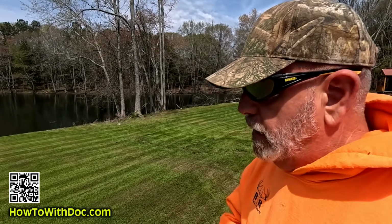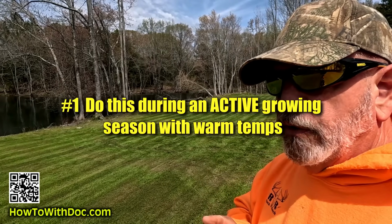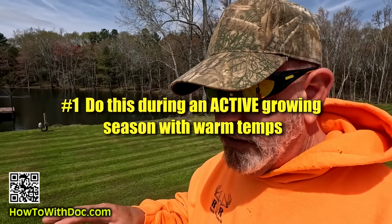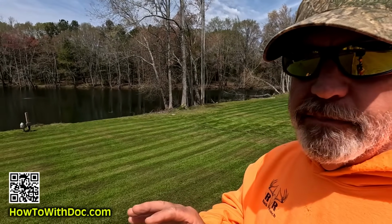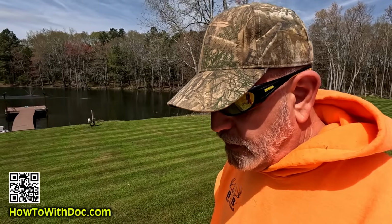So rule number one, when you're going to fix an ugly lawn, I'm assuming your lawn's full of weeds, looks like crap, is weak. The first thing you want to do is make sure you're doing this during an active growing season. You do not want to do this while your lawn is coming out of dormancy, when it's weak or cold out. Wait until it's actively growing. A cool season lawn, you'll be in the 70s. Warm season, Bermuda, zoysia, anything like that, wait until you start to hit those 80s. That's the push zone, the growing time. That's when you can do this.